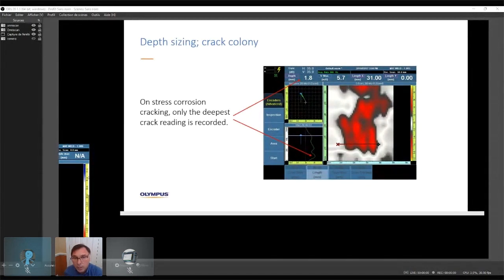With the MagnaFORM, we can see on the strip chart here, the depth reading will always be the deepest one. In this case, the deepest one is right here. So if my procedure says reject all cracks of 2 millimeters and higher, it's acceptable. But if the procedure says you have to reject all cracks over 1 millimeter deep, then you have to reject it. So what is important? The deepest crack is always recorded.